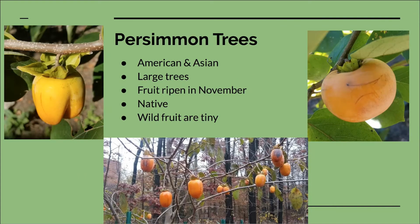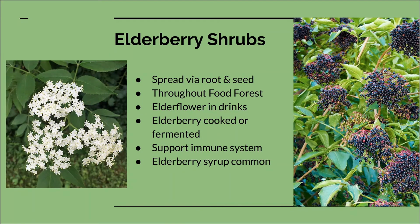So next slide, please. So one of the last trees we have, oh, do we skip the fig tree slide? Go back one slide. I guess it's missing. I may have moved it last minute. So maybe the fig tree will be later on in the shrubs category.